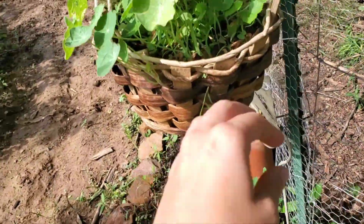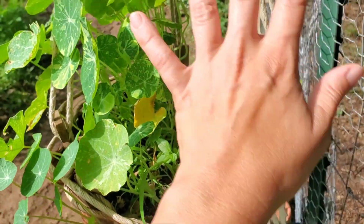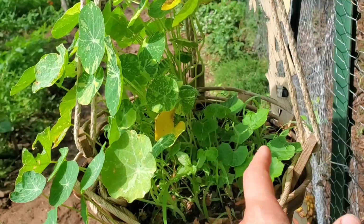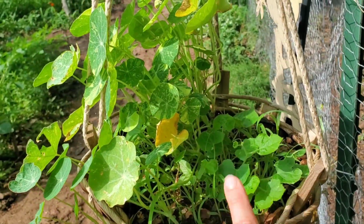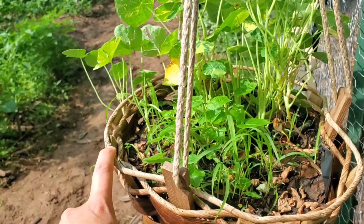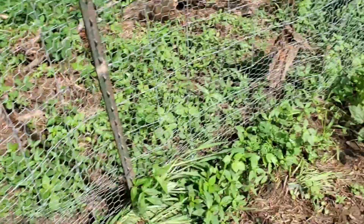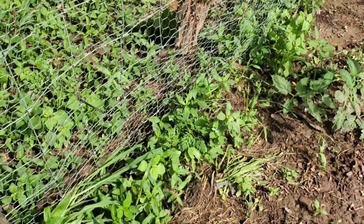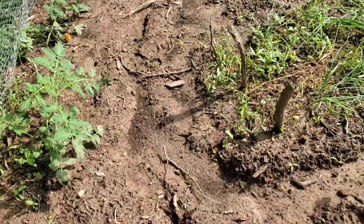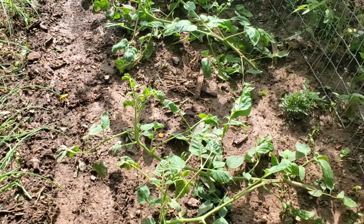In here I've got my nasturtiums and little bitty cucamelons, which I'll be curious to see what happens. This isn't a huge sunspot, so I'm not really sure. I'm debating on moving these into a more sunny area because I'm not sure if we're actually going to get fruit or not here. It's a great debate, but this is just how it is. Yeah, see, hang on, I'll zoom out.